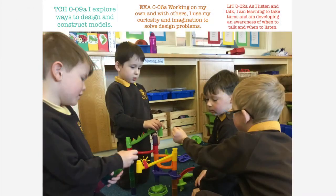Then our learner moved on to playing with the marble run. He worked with his classmates to design a marble run that worked. This process involved a huge amount of listening, communication and problem solving.